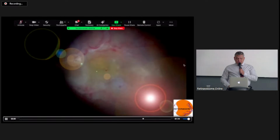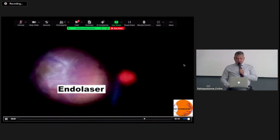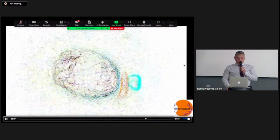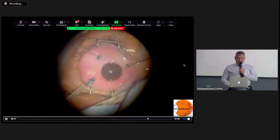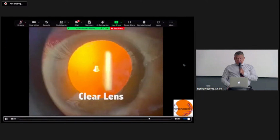Now, endolaser to avoid any rupture that you might have created during the maneuver of vitrectomy, but sometimes it's only useful to do the laser at the very periphery. And you see the end result, a clear lens.